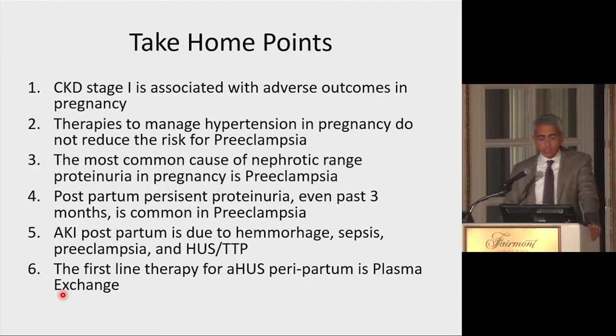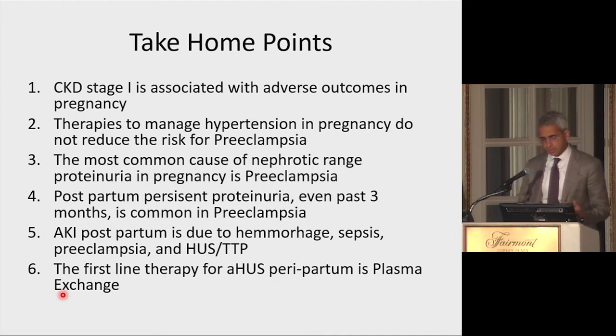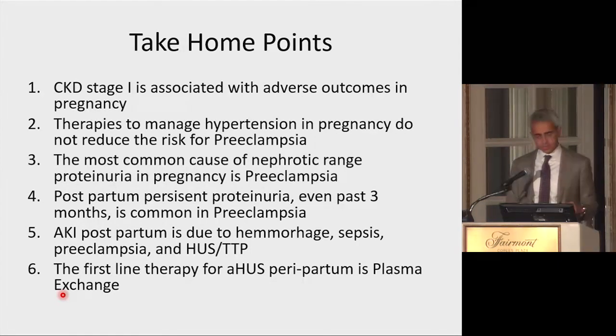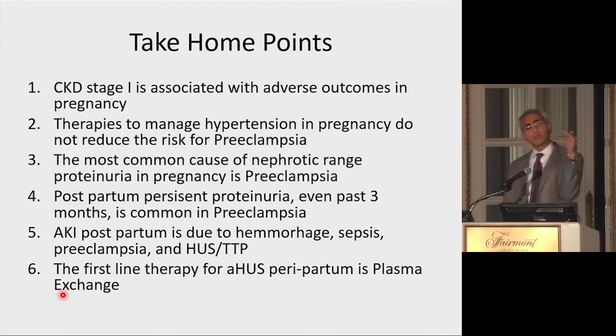Chronic kidney disease stage 1. Don't forget, we know about 3 and 4, but stage 1 is associated with adverse outcomes. And that's the new literature, the woman who's donated a kidney, the woman with previous history of AKI, okay? Therapies to manage hypertension in pregnancy reduce the risk of severe hypertension, but more than a dozen randomized trials, including the most recent one, do not change the risk of preeclampsia. The most common cause of nephrotic syndrome in pregnancy is preeclampsia. Postpartum, don't forget, proteinuria can persist. It just depends on the severity of how much proteinuria existed during pregnancy. And don't worry, if you will, if it's at 3 or 4 months, but you see the trend going in the right direction.